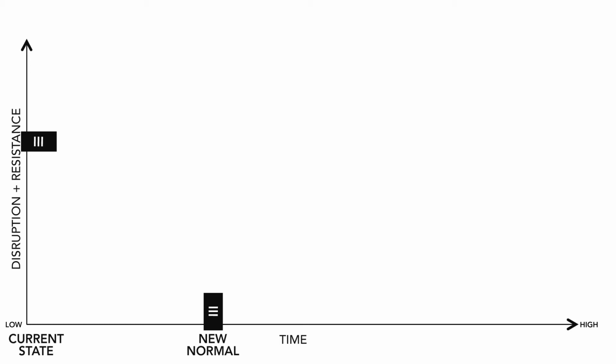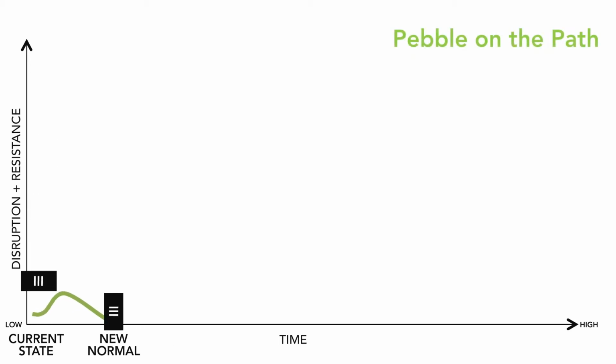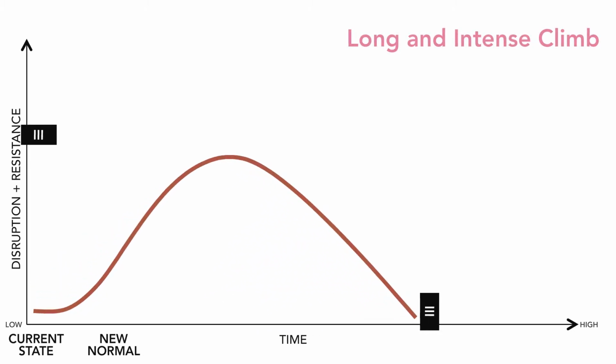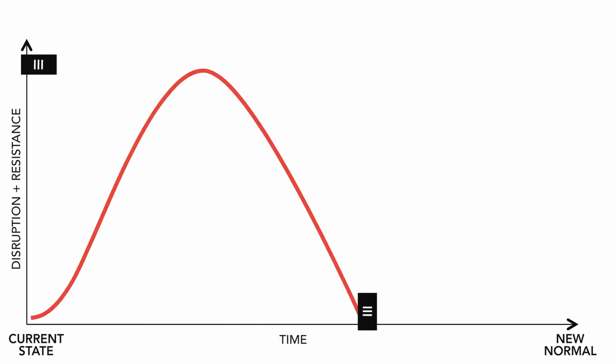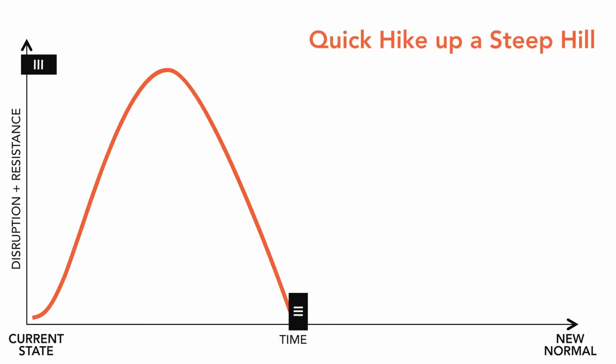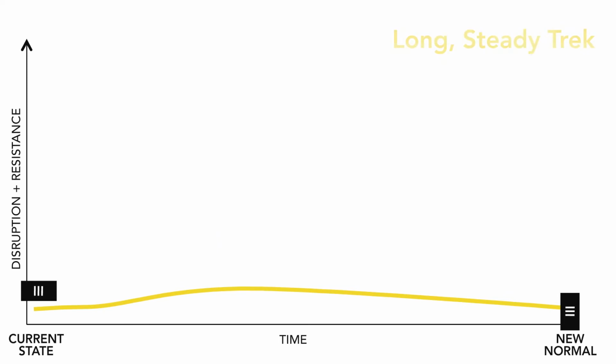When a change causes very little disruption and takes hardly any time, it's like a pebble on the path, almost a non-event, unnoticed by most people. At the other end of the spectrum are changes that take a long time and cause a high amount of disruption and resistance. These are called long and intense climbs. If a highly disruptive change occurs over a short period of time, it's called a quick hike up a steep hill. And finally, you can have a change that has low disruption and resistance, but it occurs over a long period of time. This is called a long, steady trek.